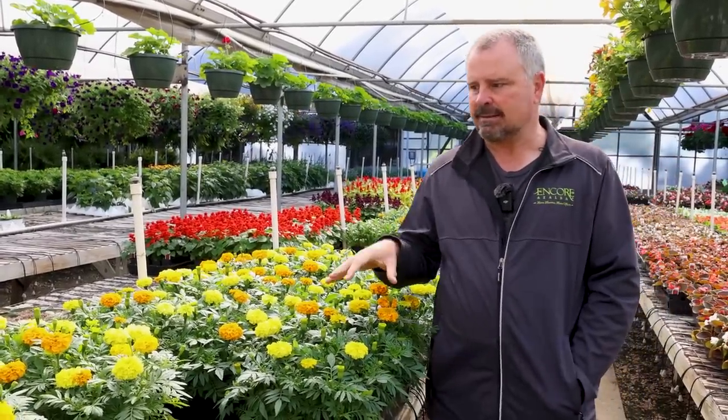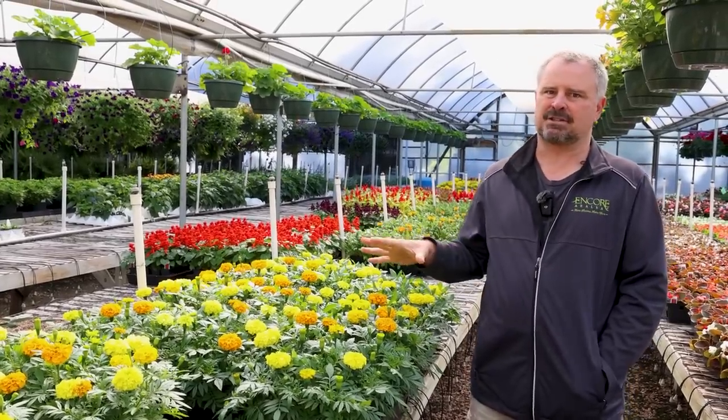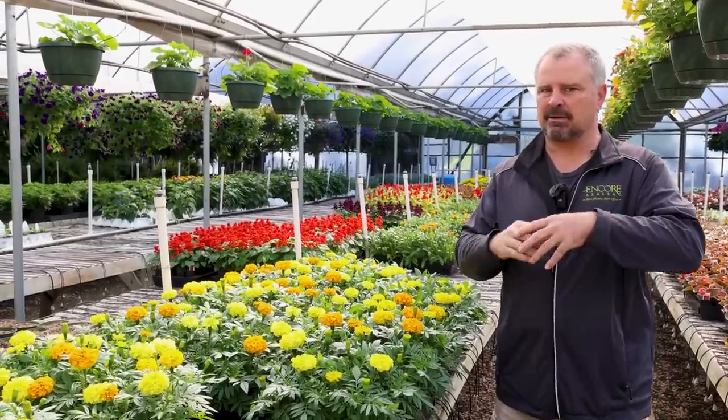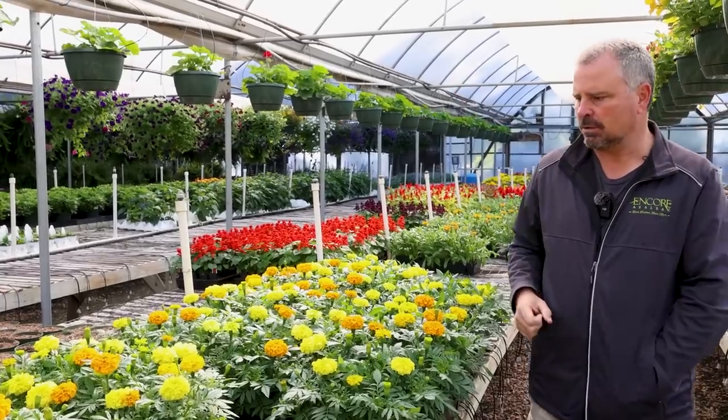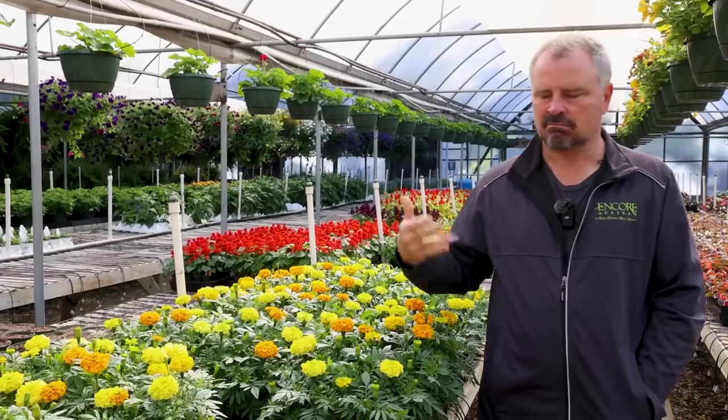Really easy plant to add color in the garden. And we typically will plant these and just forget them. Again, they'll bloom heavily, slow down a bit during peak summer, and then really put on a show late summer into the fall here in the South. Probably in the summer, they're going to perform better.